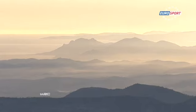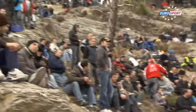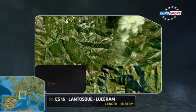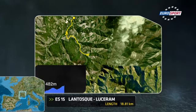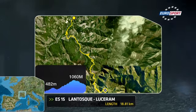Onwards and upwards, stage 15. Similar to 14, a few patches of damp, but mostly dry. Warm and sunny for the morning, but the clouds are just starting to roll in. 12 Celsius, as we hit this, 5 to 4 local time in the afternoon.